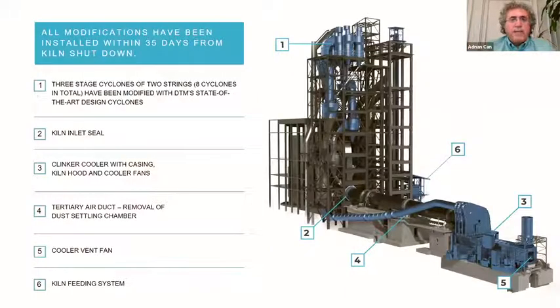The scope of the EPC turnkey revamping project was that we replaced 3-stage cyclones of the 2 strings that make up 8 cyclones, kiln inlet seal, clinker cooler with casing, kiln hood and cooler fans, tertiary air duct, removal of dust settling chamber, cooler filter fan, and kiln feeding system. And as I said, installation of the complete scope was finished in 35 days from kiln shutdown.